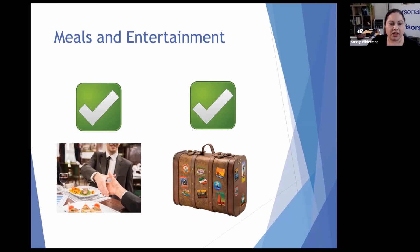So I see a question here: for deductible meals, are alcoholic beverages and the tip also deductible? The tip, yes. The alcoholic beverage, maybe. The rule about alcoholic beverages is it has to be a reasonable amount, they don't actually define it beyond that.